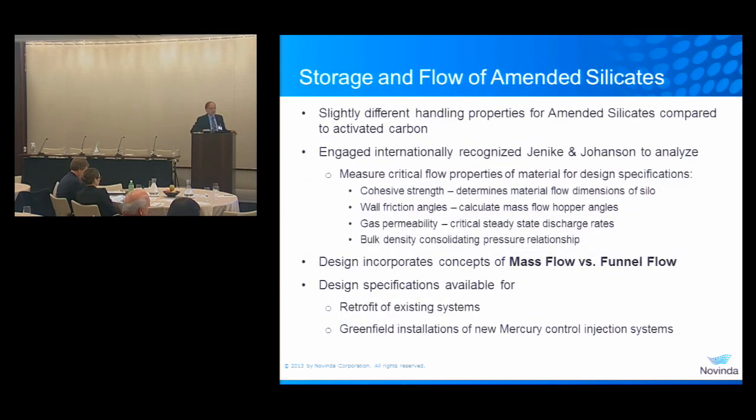I mentioned earlier that there are some handling issues that need to be addressed with amended silicates because the physical properties are a little bit different than those of carbon. So one of the things we did was engage Jenike and Johanson to analyze our material, and they determined four specific properties of the material: cohesive strength, wall friction angles, gas permeability, and bulk density. After analyzing those properties, they put together a set of specifications that would allow systems operating with our material to operate in a mass flow configuration as opposed to a funnel flow, which gives a good, reliable, continuous injection opportunity for the material.